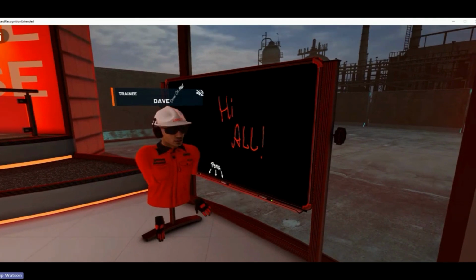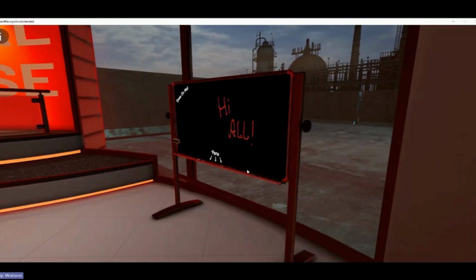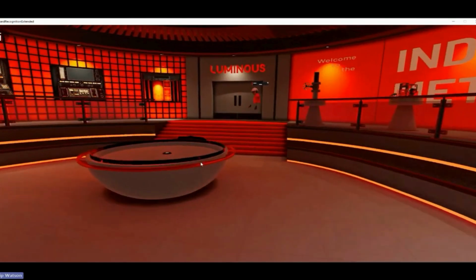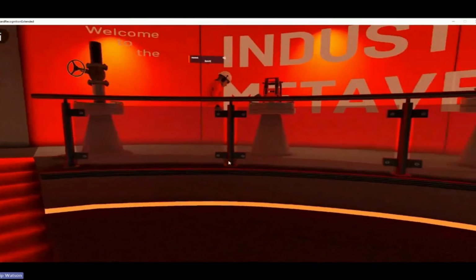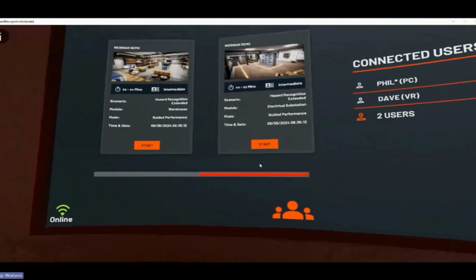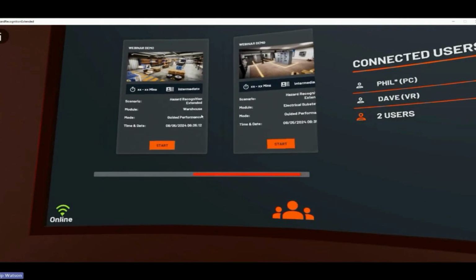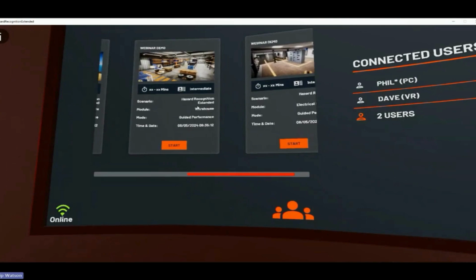You can see we've got some interactive features here where Dave's writing on this board. We could use this as a meeting room, or we could go around and grab some things and interact with some objects. You can see he's over there now. Cool. So once we're happy that everyone's here and everyone's joined, we can hit start on one of these modules and we're all pulled in to the module.